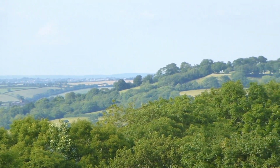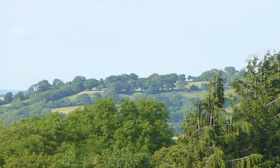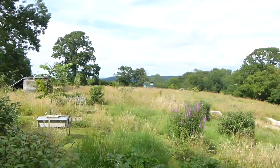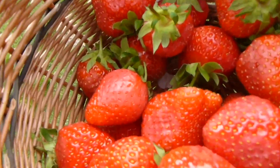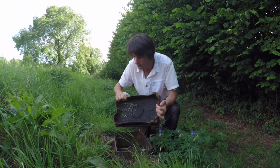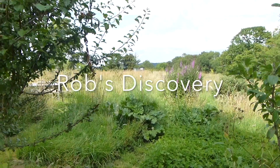On a hill, near a wood, where nobody goes, up a track, through a gate, the food forest grows with secrets and treasures for everyone's pleasure, and Rob's discovery.